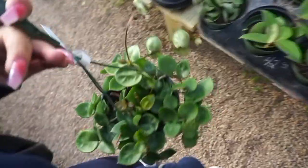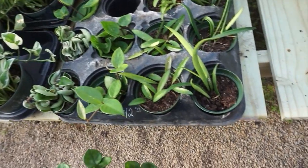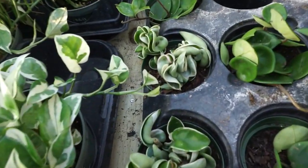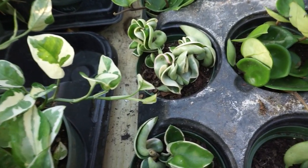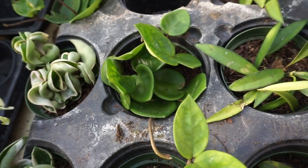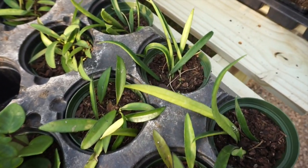You guys, check it out. So the guy was kind enough to give me this big one because it was way too high for me, but look, he was telling me that they have all kinds of variety of Hoya right now, which is so true. Check out this beautiful variegated one. It's a Hindu rope, and they even have smaller versions of the Hoya Chelsea and some Waiyarii and Shepherdii.